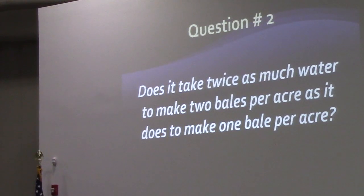If we knew exactly how much water it took to make one bale per acre, can you tell me how much additional water it would take to make two bales? That would actually be easier to answer than the first question. I could come closer to telling you how much more water to add to make that second bale than I can to make that first bale, because you don't know how much it's going to rain, you don't know what the wind or the weather is going to be like.